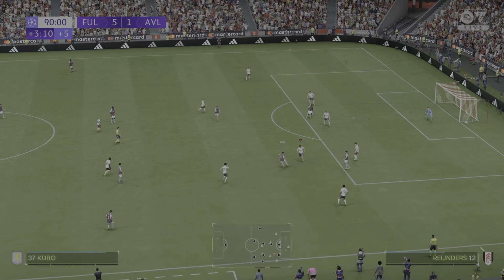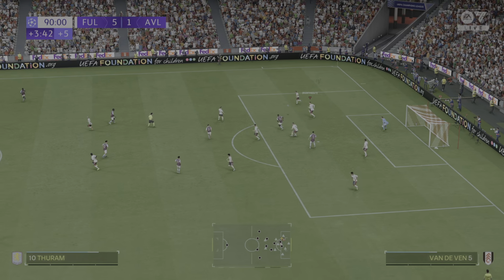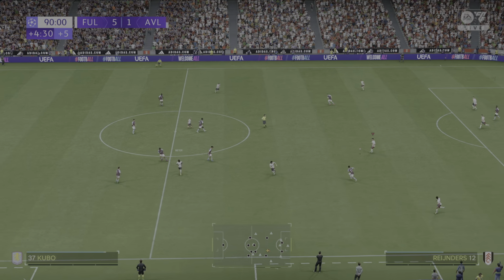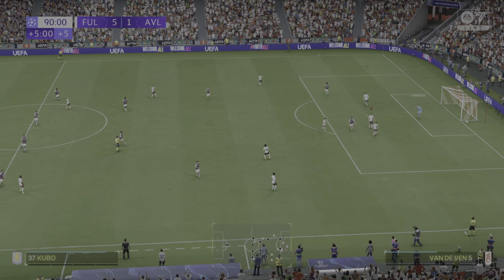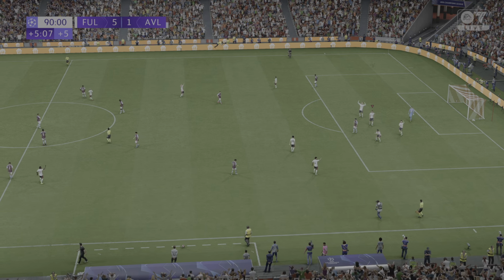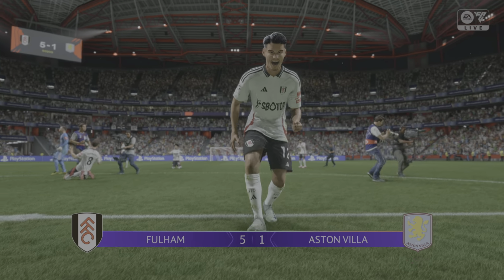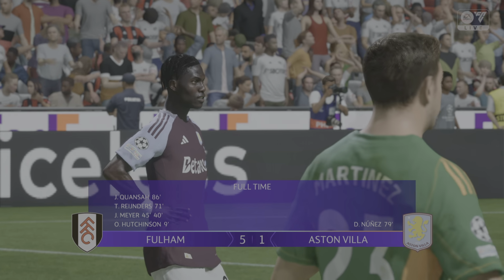Kubo. Tijani Reijnders. And that's it. Full time. The celebrations can start. They can put the ribbons on the trophy. Yeah, you've got to feel for any team to lose at this stage, but it's about performing in those big pressure moments. And that's exactly what they did. They thoroughly deserve this.